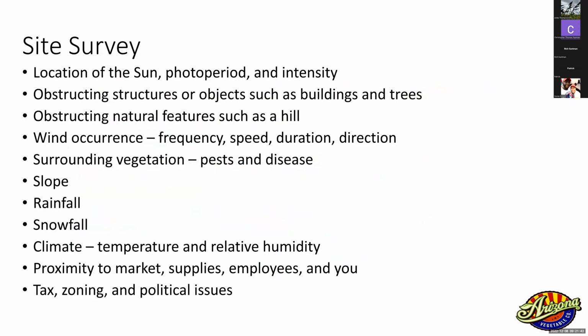The first thing you should do when considering this, if you just bought a piece of land or you're thinking about building a greenhouse, is do the site survey. And you're going to be looking at all these different things. Where is the sun? How long does it shine? Are there shadows? Where's the local market? Do I have access to my materials? How much does it rain or snow? How cold does it get outside overnight?